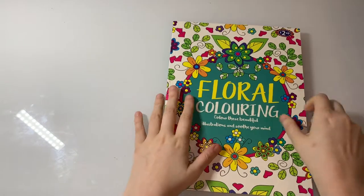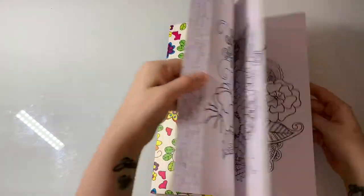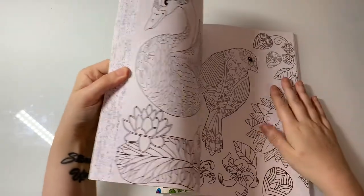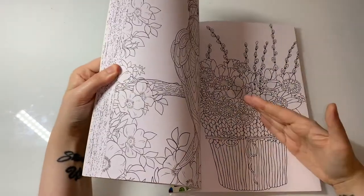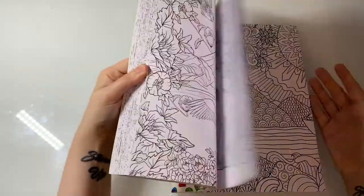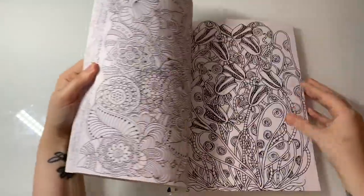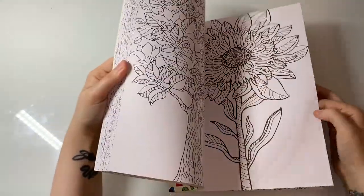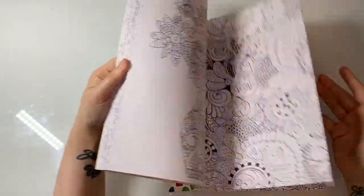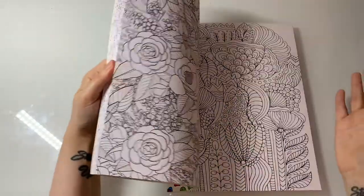The next one is Floral Colouring, and again I got this in B&M, and it does not have an artist, unfortunately. And again, it has varieties of flowers, and line art goes from thin to thick in some pictures, which I like, but it is double-sided, so you can't use your alcohol markers in it. The paper is quite nice quality, so maybe your water medium, just be very careful because it is on the cheaper side.